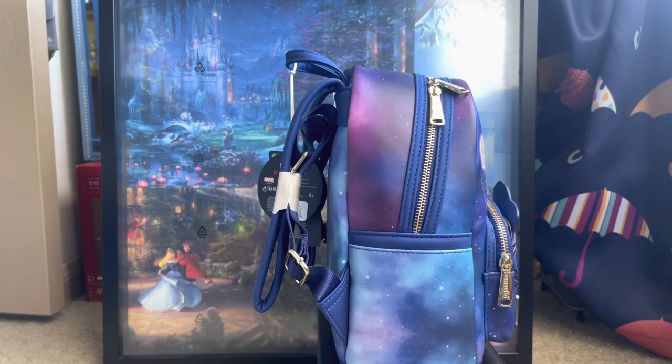Just like the last bag I showed you all, the side pocket is the same on the other side, so I don't need to show you that. But there is something on the back that I must show you.